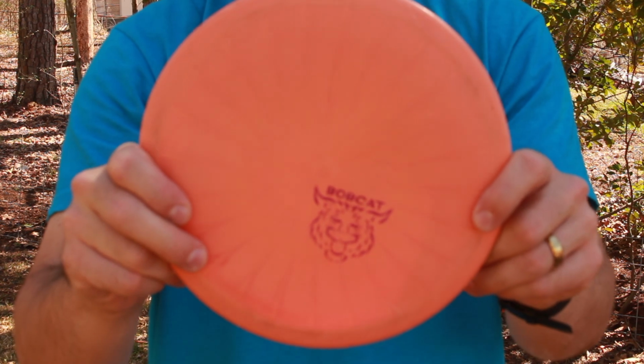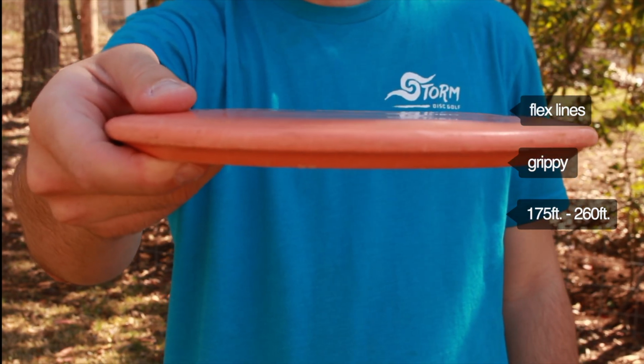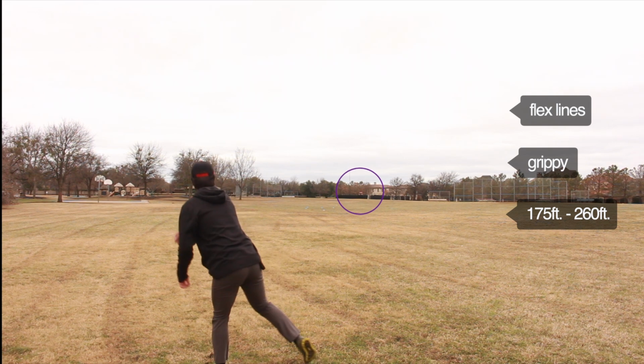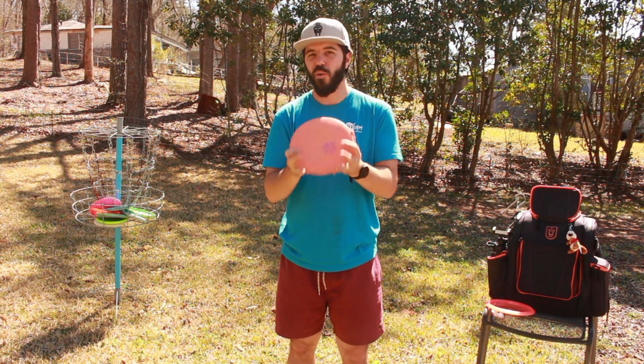The next one is a little bit newer version of the Royal Bobcat. It's not as beaten as that pink one, but it's definitely getting there. This feels great. It's not royal soft, so it's held up its rigidity a little bit better. So this one is great for different weather, and when I need something that'll flex but not fight out too quickly, I throw this orange Royal Bobcat.